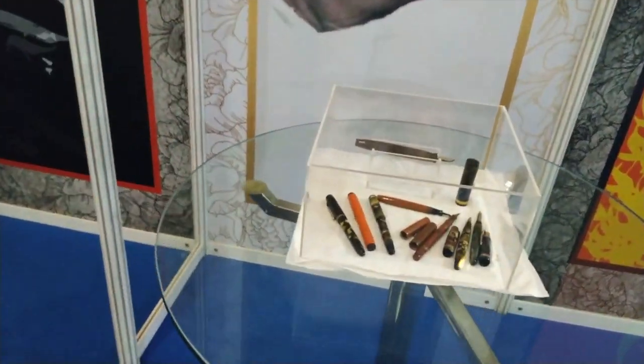We have the fountain pen collection over here, different kinds of fountain pens and the old vintage fountain pens, which he's going to share, and he's going to share his knowledge with us about the history and fountain pen information.